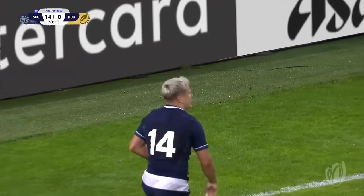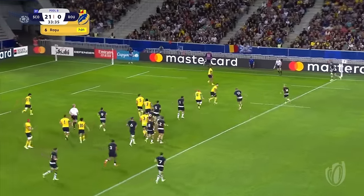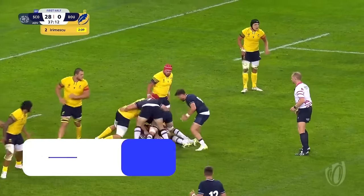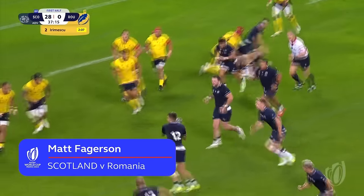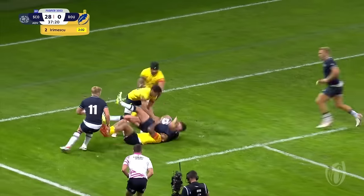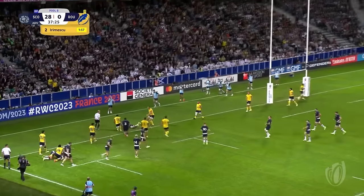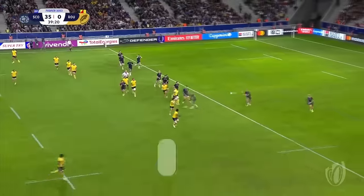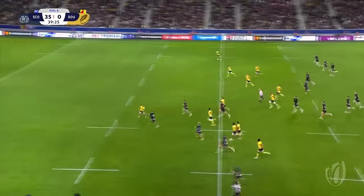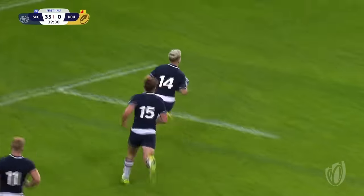The dazzling feat. And Kyle Steyn again out the back to Crosbie. Healy, opportunity here for Chris Harris. It's Darcy Graham! Remaining number eight on the field in the back play. Penalty advantage. So down to 13, effectively here again, Romania. And here's Ollie Smith. Oh, good hit on him, but was it legal from Simionescu? But Matt Fagerson, tricky time here for Romania as Chris Harris bursts through the line for Scotland. He's got support with him too. It's Ali Price, and it's Darcy Graham.